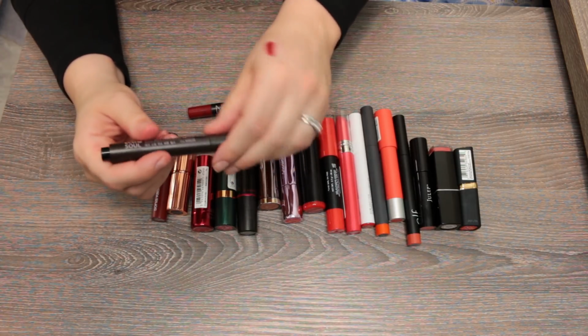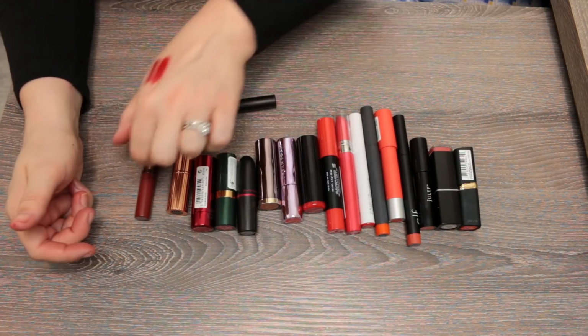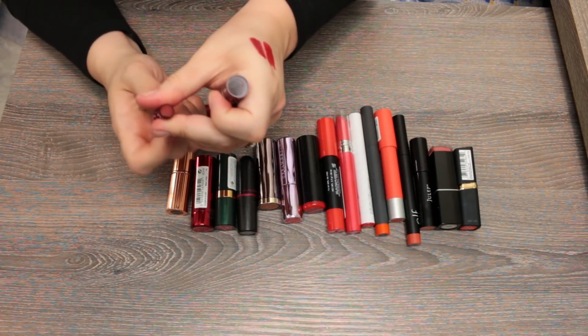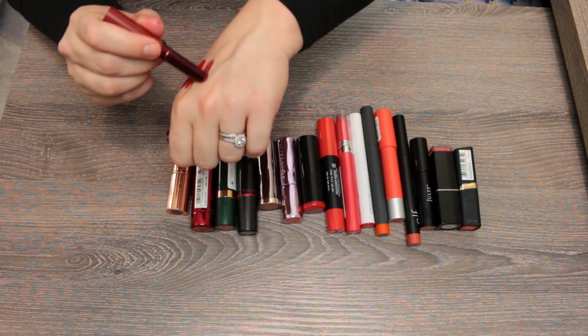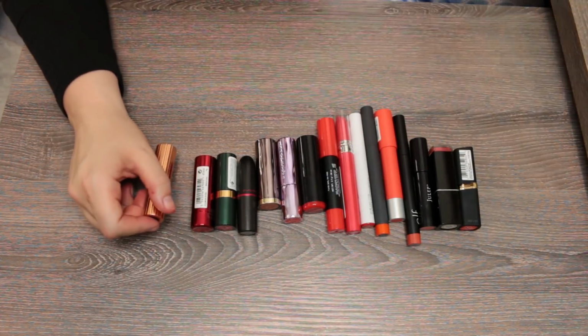This is another one of those Eco Soul, more rusty red. I do think I'm gonna pass this one along. This is a Sonia Kashuk. You can't get this anymore. It was part of their Grand Bazaar collection, but it is a really deep, rusty red color. It's pretty, but I'm gonna pass it on. And I'm gonna keep this NARS one.